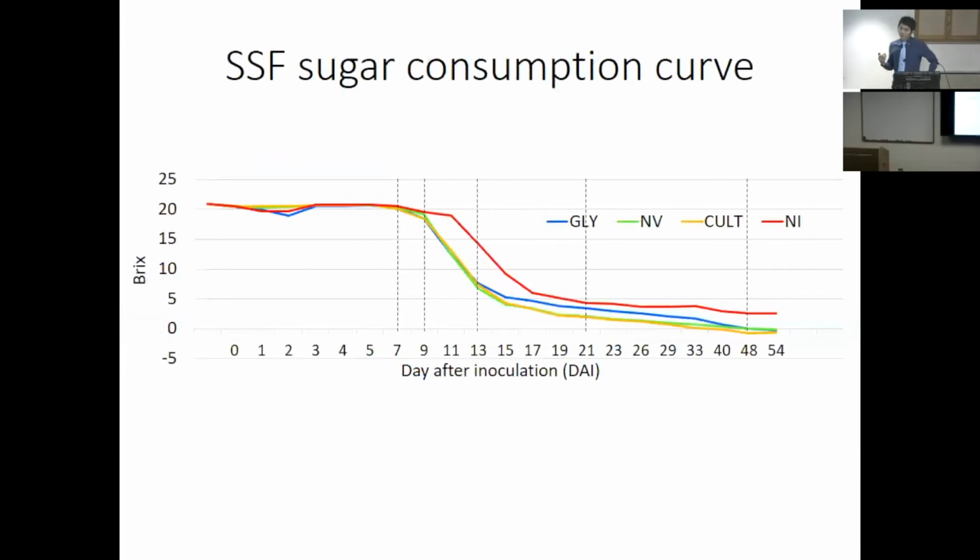So we took samples throughout the wine fermentation. These are in 2014, and this is where we took the samples. So day 7 and day 9. Day 9 is the very beginning of the fermentation. As you can see, it's when the sugars start dropping. And day 13, which is a back slope, is at the peak of fermentation. Day 21 is a late stage, and day 48 is the end of fermentation.